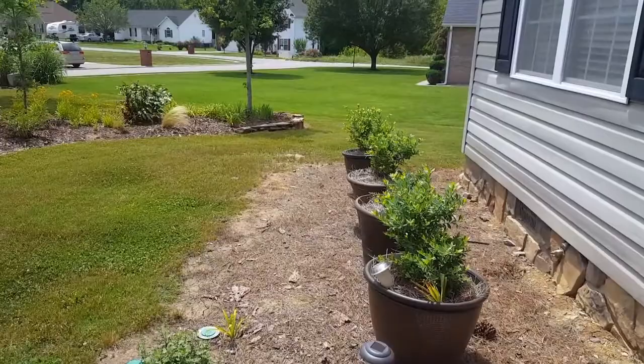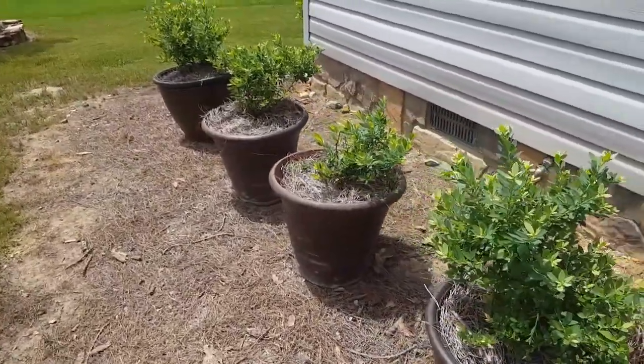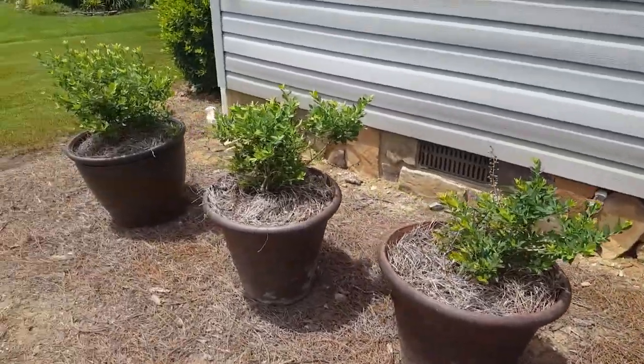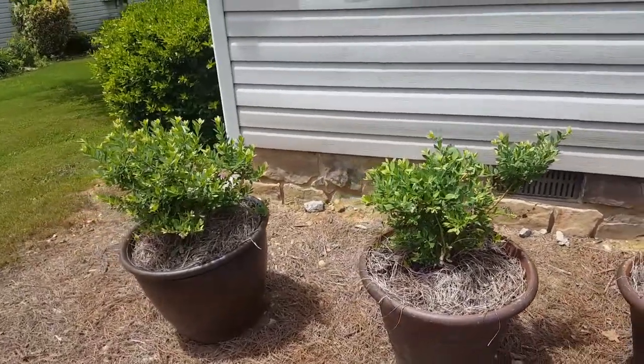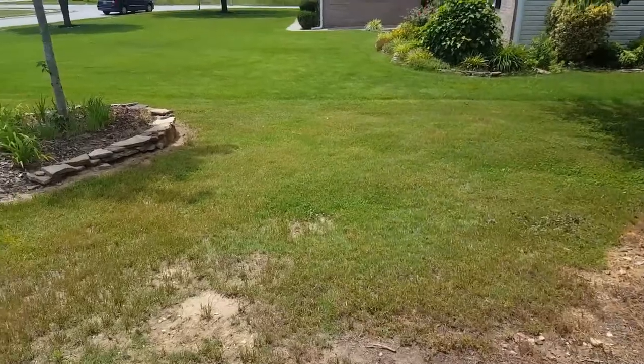So the early bearing blueberries have actually done really well in these pots and have quite a few blueberries on them. And I'm just excited. It actually looks really good in front of the house. And anyway, it's temporary there until we get our stonework done.